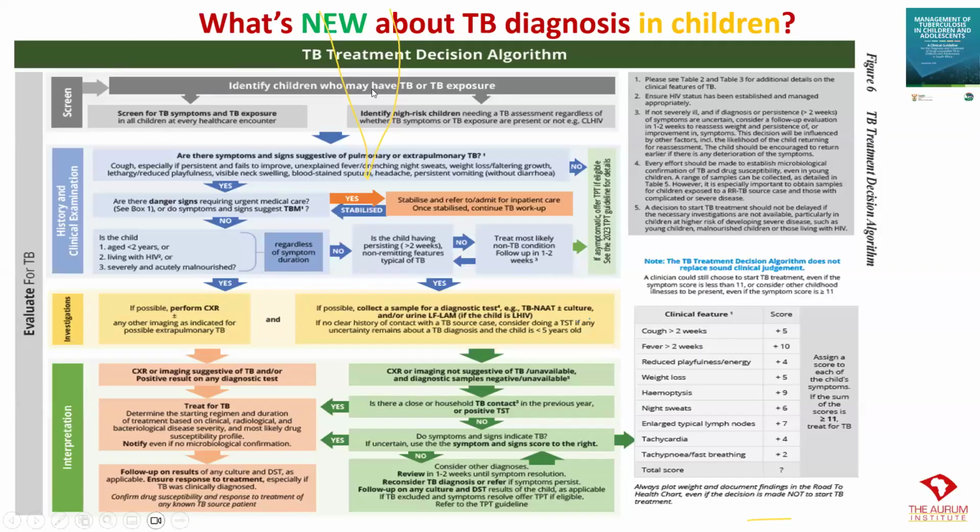You can see that in the gray area, this is how you get on the bus. So either you've screened positive, or you have a contact, or you are somebody who's got very high risk features, or have a really, really clear picture that looks like TB. Then we say, if you're getting on the bus, you have a cough, especially if it's a chronic cough, do you have unexplained fever or anything like that? Are there any danger signs? Because if there are danger signs, this is a child who's not breathing, this is a child who's not conscious.